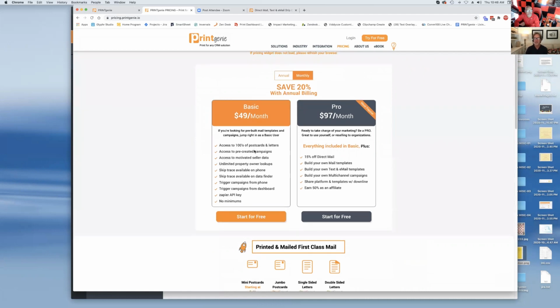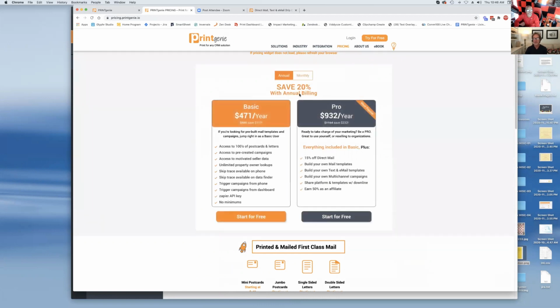Probably most of your guys that are going to come in. We have hundreds of postcards and letters and dozens of campaigns. Most likely they're going to jump in here. You're going to have your percentage of people that want to make their own, which is very powerful, but that's your price point, $49. And if you do it annually, then you can even save 20%. So for a basic user, $475 for the whole year of using Print Genie, imagine that, right? And plus even driving for dollars, you can tap the address, the property, and then save the address without sending mail. Just save the address, save the address, save the address.